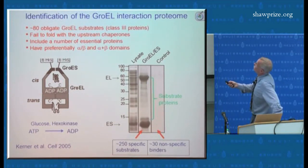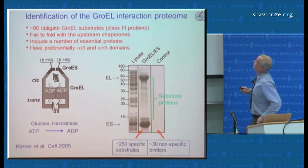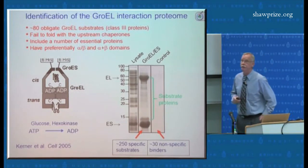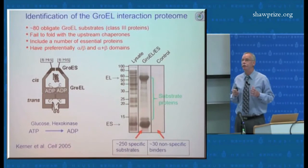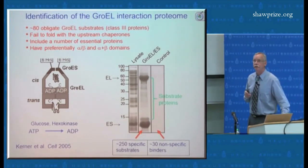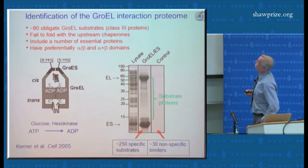And he suggested that there are approximately 80 different proteins that we can identify that we call class 3 proteins, meaning that these are proteins that are obligatory dependent on GroEL for folding, that they cannot use any other chaperones for folding to the native state. These proteins include a number of essential proteins. They occupy the majority of the chaperone capacity, and structurally they are complex, have preferentially alpha/beta and alpha plus beta domain topologies. These are protein domain topologies with many long-range interactions, and we think that these are proteins that have a particularly strong tendency to form these kinetically trapped states, which are then aggregation prone and disrupt the efficiency of folding in vivo.